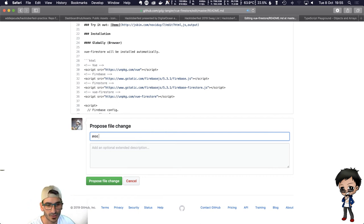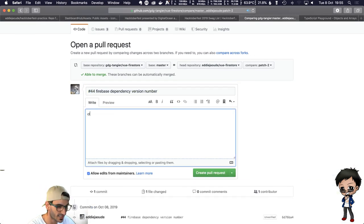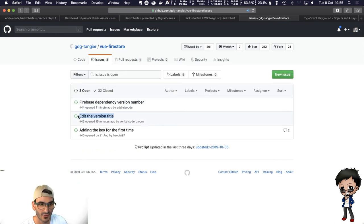It was Firebase dependency version number. And then when I go to propose the file, okay, thank you, Andrew, for your PR. I'll go look at that in a second. I'm happy with my change, and here I'm gonna say closes 44. If and when this does get merged, then it will close my issue, because at the moment, the other issue is still open. So you can see Venkatesh's is still there, but when mine gets merged, it should automatically get closed. It saves the project maintainer from closing it manually, or forgetting about it, and then it just hangs around and someone else might end up trying to fix it, thinking it's still a valid issue.